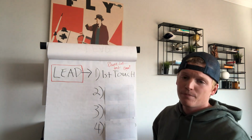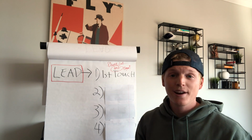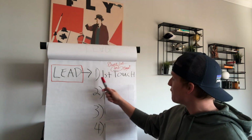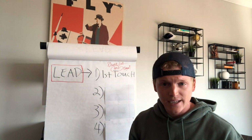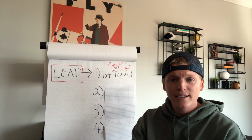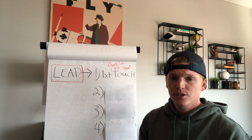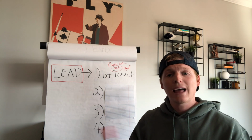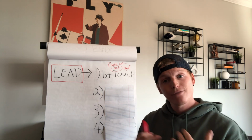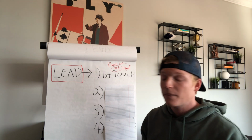The last and by far the absolute best way, if you're not doing this right now, you have to start doing this. The best way to contact a lead for the first touch is by text message. And I'm not talking about one of those short code 8-digit numbers. If you're using those, you have to stop. You're not gonna get any responses. You need to use a text software that allows you to use a true 10-digit phone number, so it looks like you're texting that prospect from your own phone. That's what it has to look like.